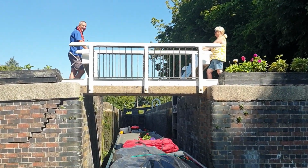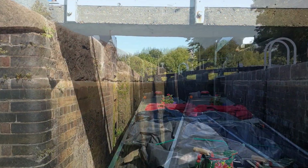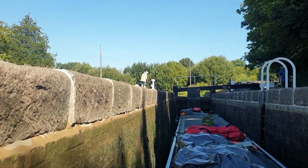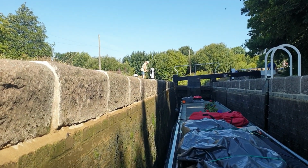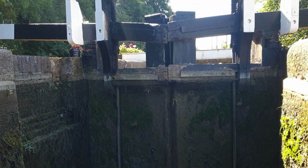And after this, the staircase. Now Linda doing a walking act. It's nice on the single locks. There was always one gate at the front on the little ones and 2 at the back.